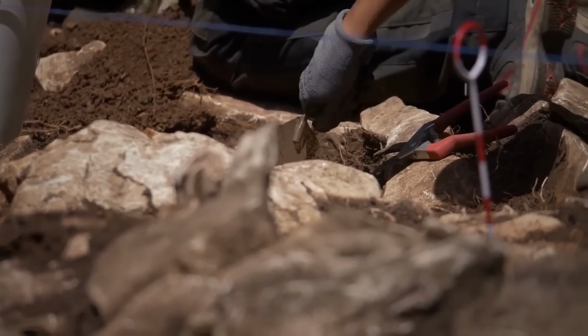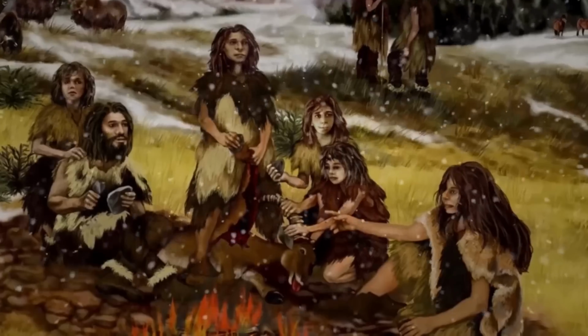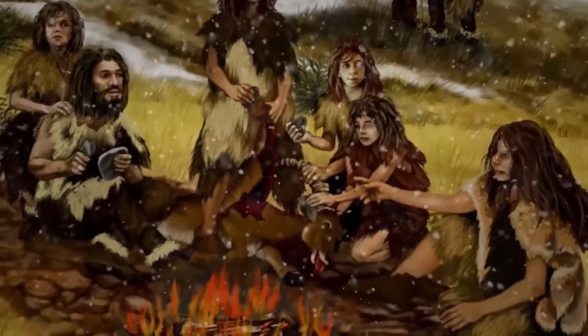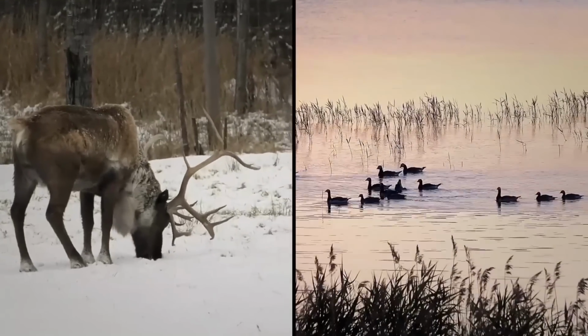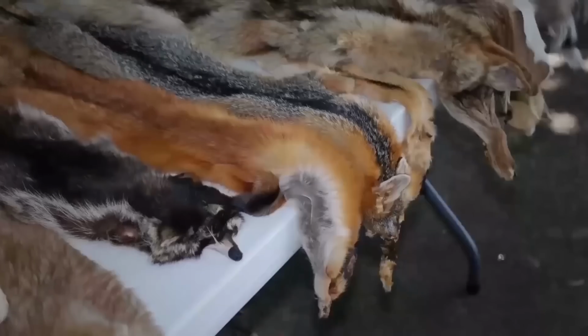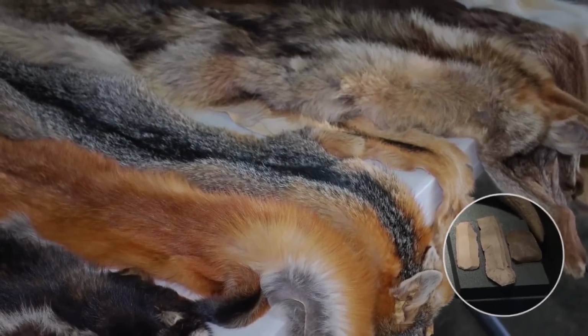Excavations here over the last 2 years have uncovered artifacts like spear tips made for hunting and knives used for butchering animals and scraping hide. Experts say the Paleo-Indians relied heavily on caribou and waterfowl to survive. The stone tools were used to separate all the usable pieces of the animals they hunted.